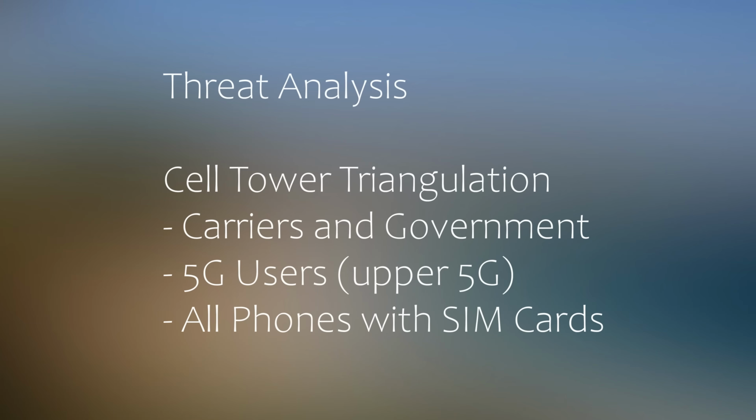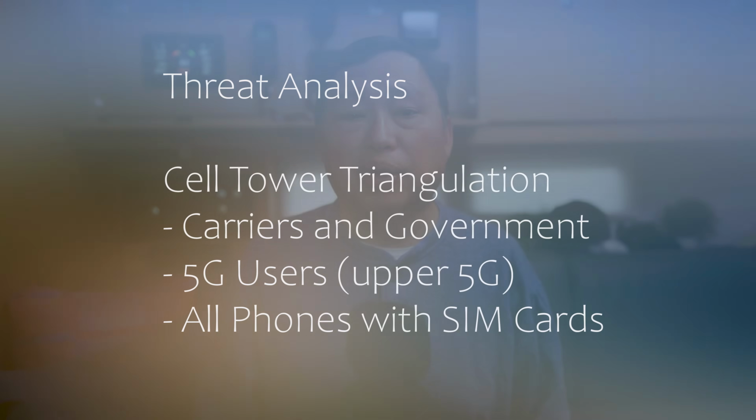The main threat from this capability comes from government. Telecommunication carriers are heavily tied to the surveillance state, and if the carrier can find you, then you can assume that the government will find you. So 5G servers will theoretically make you even easier to find. Threat analysis: cell tower triangulation, carriers and government. 5G users, upper 5G bands, are more accurately located. Threat to all phones with a SIM card.